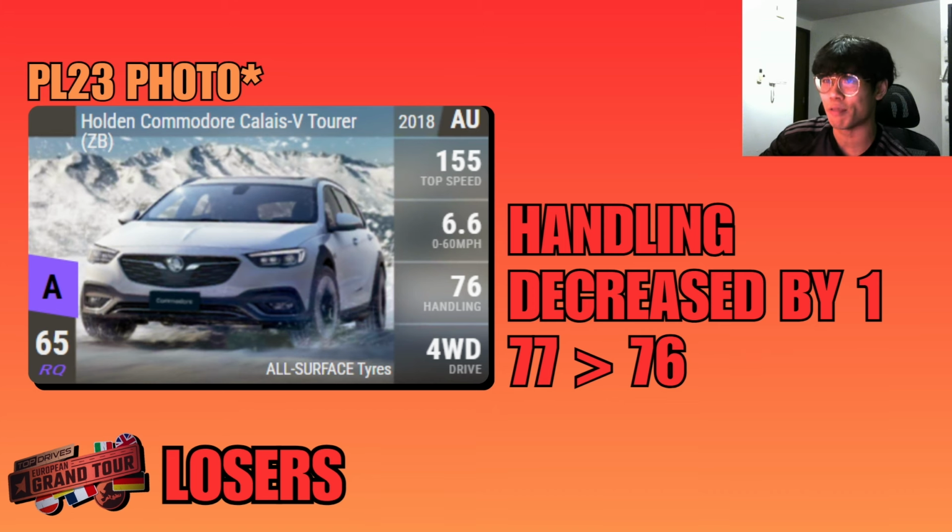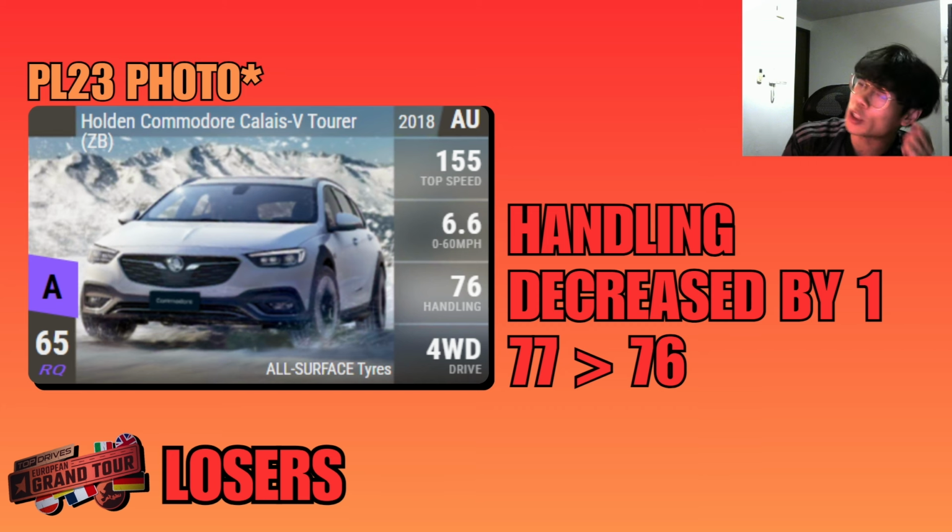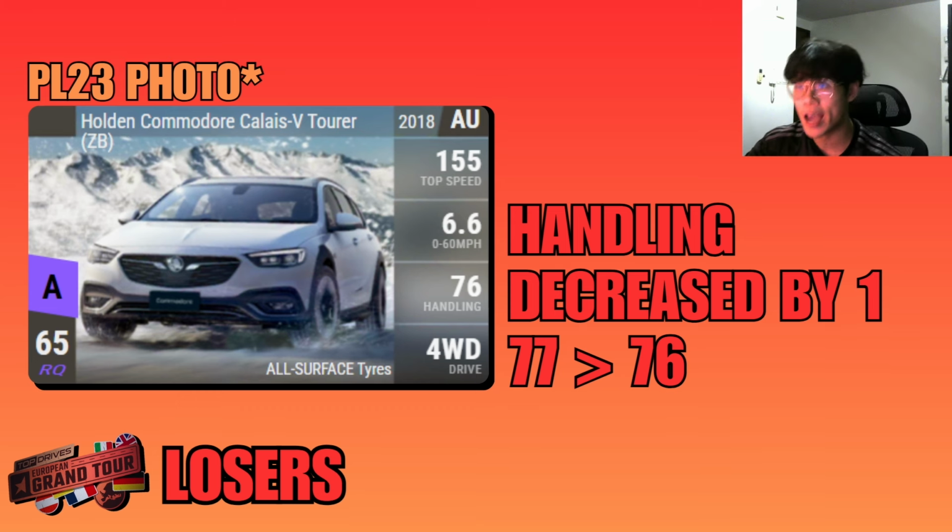Moving on to the loser. This one's a massive loser, actually. The Holden Commodore. So this thing, the handling decreased from 77 to 76. Now, usually when you see a handling decrease like this, the RQ will decrease as well. But obviously, because this is an Epic, it can't go down any further. Because it's a 65, it can't go down any further.